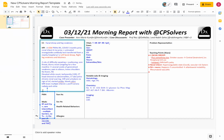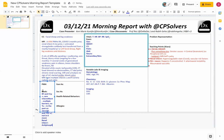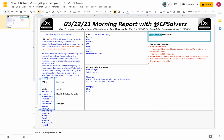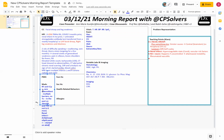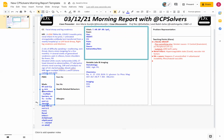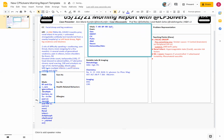And then the renal infarct was diagnosed at another hospital. Notably, there was positivity in the antiphospholipid panel at that time. The patient was started on apixaban, but could not actually afford to get the medication, and so had not been able to take that medication, unfortunately. And then also after discharge, an ANCA antibody came back positive as well, but that had never been worked up at that time.